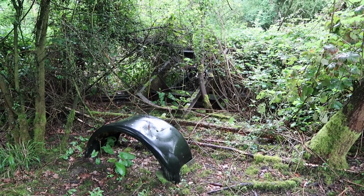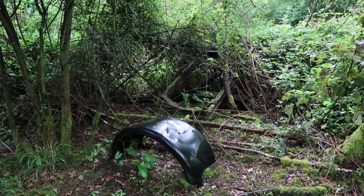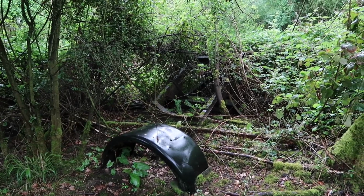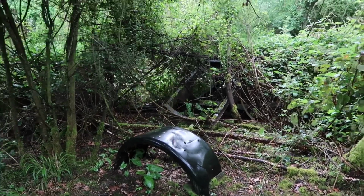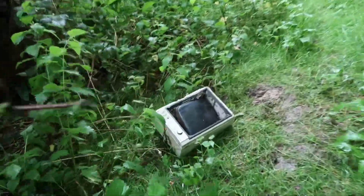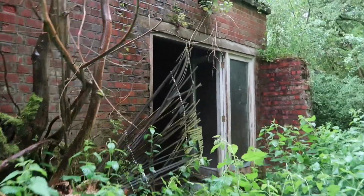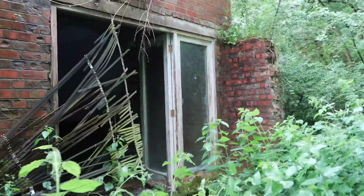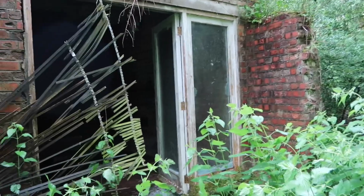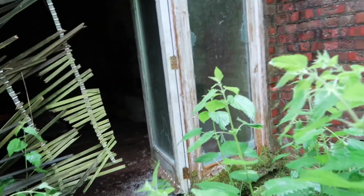Some proper old solid steel there, although I'd say it's more modern, something to do with probably some sort of truck. What do we have here? Wow, an old retro TV set. And we come to, he says that, nearly falling arse over tit, because it's pretty slippy still, guys. We'll certainly not be going back the way we came.